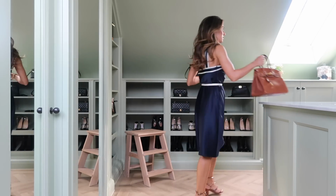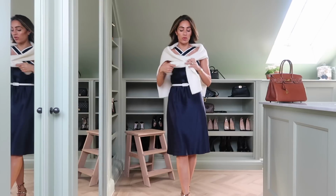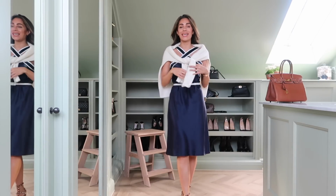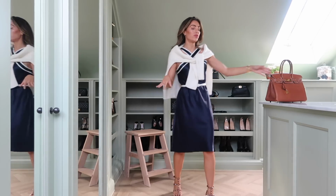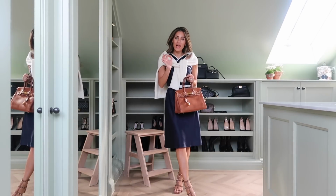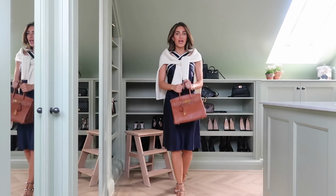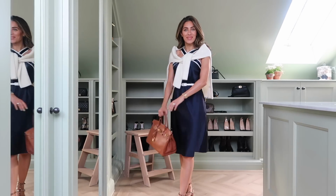Also, another way you can style it, if you are going somewhere, like if you're wearing this in London or somewhere in the UK where it tends to get a little bit chilly in the evenings, you can pop the cashmere silk jumper over your shoulders and you can take it off, or you can just keep it there to keep your shoulders warm. I am always cold on my arms, so to have something like this just gives a real preppy vibe, but also a really timeless vibe. And this for me is the perfect weekend brunch, dinner, trip to the marina kind of outfit, and it's a win.